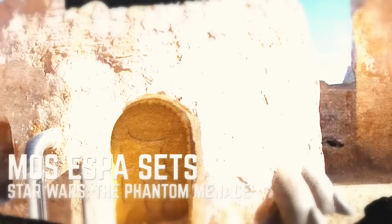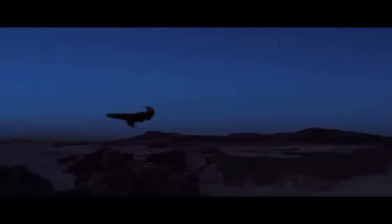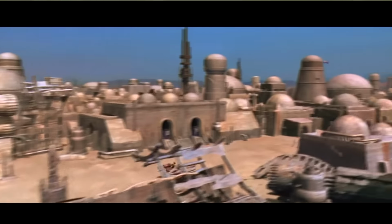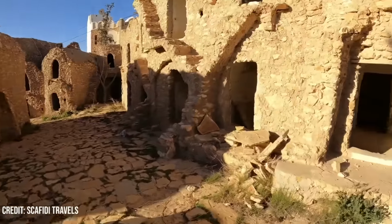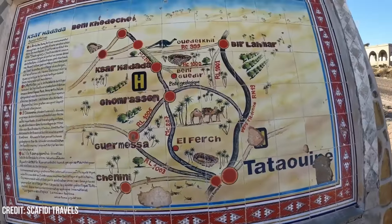Mos Espa set from Star Wars: The Phantom Menace. If you have ever dreamed of visiting a remote spaceport in a galaxy far, far away, you don't need to go further than Tunisia. Built as the desert alien world of Tatooine in Star Wars: The Phantom Menace, the set of Mos Espa still stands as a souvenir of the movie we all love. A fun fact is that it was named after a Tunisian town called Tatooine.